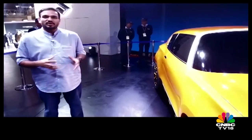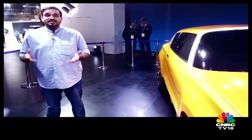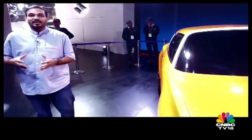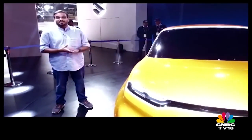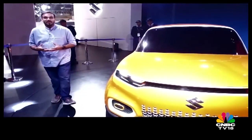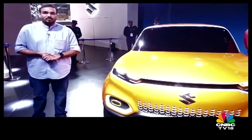It is much smaller than something like a Brezza or an EcoSport. And in that sense, I think it has all the ingredients to make it another successful product. Maruti doesn't have a product like this in its portfolio, but now it has one in its pipeline. The Kwid has already shown us that there is a need and there is a market for a product like this. And the Future S should take shape as another successful product from Maruti Suzuki.